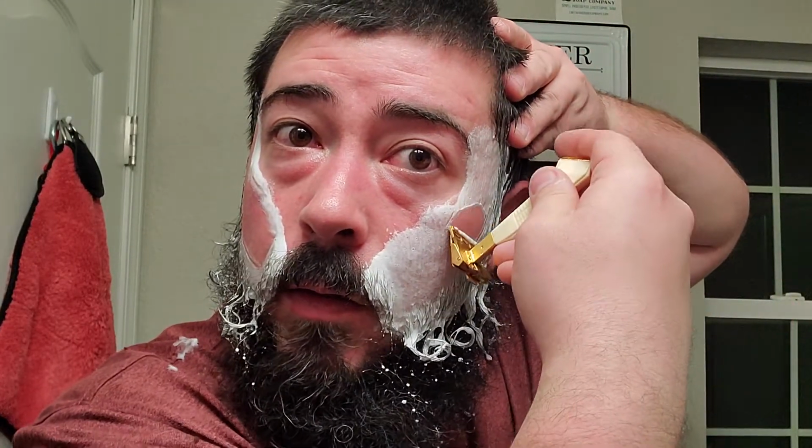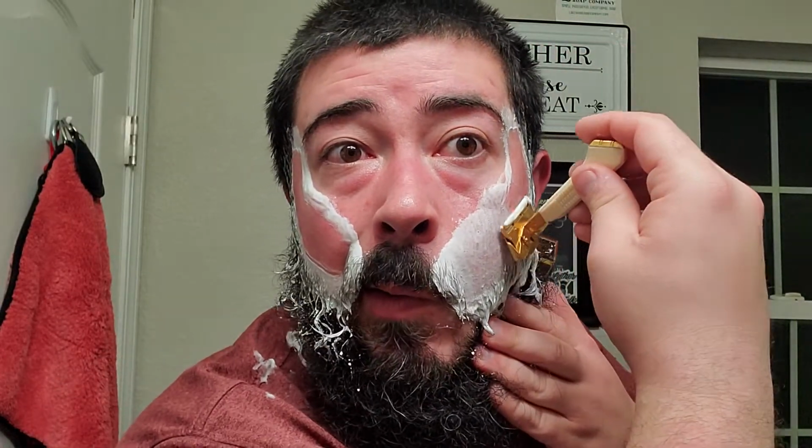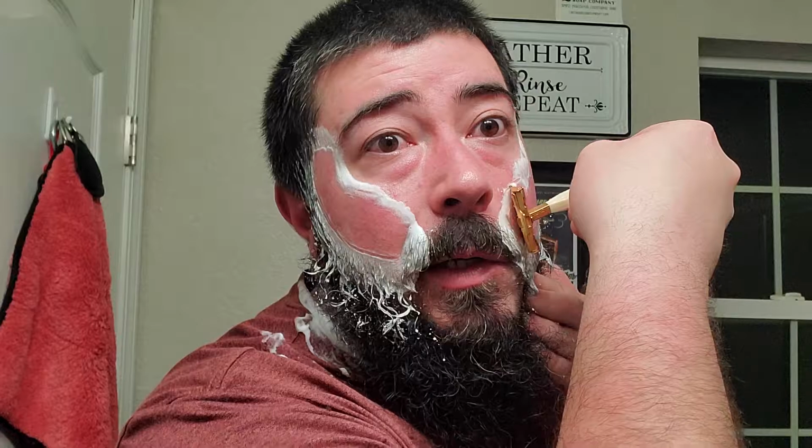The Featherweight is somewhat mild. Like you can feel the blade, but it's definitely non-intimidating. It's a very smooth shaver, that's for damn sure.